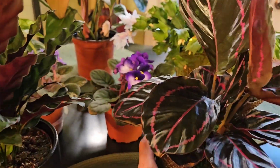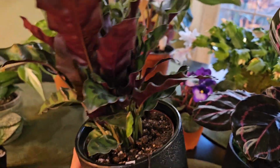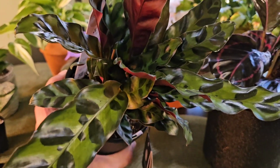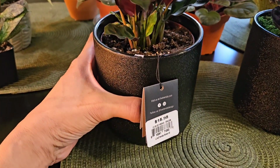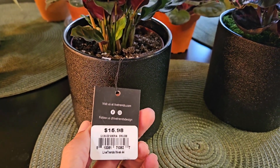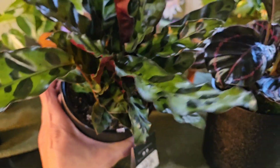Okay, so it was this one. And I got me another rattlesnake. As I told you guys before, I definitely recommend this one for people who want to try prayer plants but are afraid to. This one is very easy and very forgiving. I cut mine back because I had let it go too long and the tips had dried up, and I didn't know if it was dealing with a pest, but I chopped it back hard, and I'm sure it's going to come back just fine. So $15.98 from my local Lowe's. Very cute, aren't they?